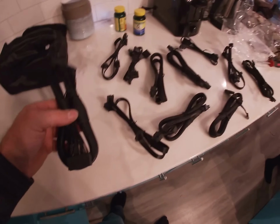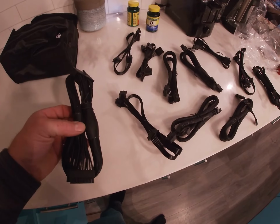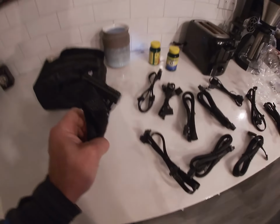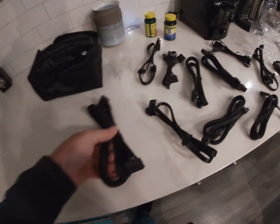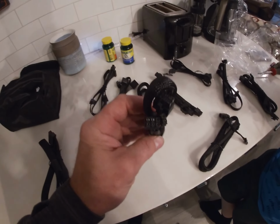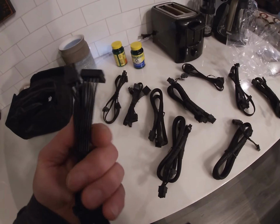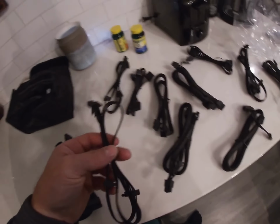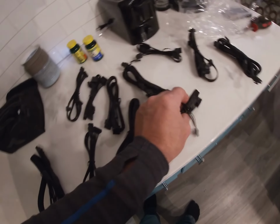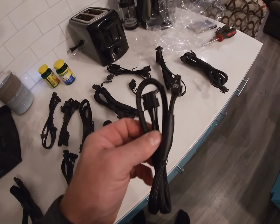No, but that's your main. This is going to go to your motherboard. That's your main 20, I think it's like a 24 pin. That goes to your motherboard, and then obviously these all will go where they need to. They're labeled. This one has PCI on it. This one has nothing. There's probably an adapter expansion.